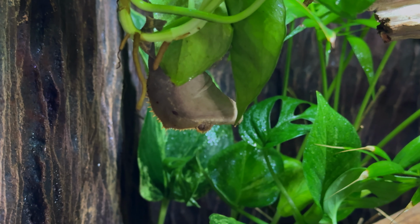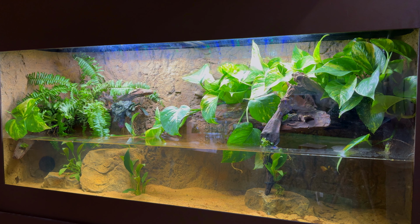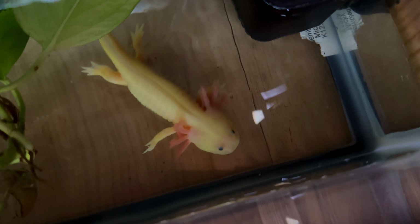Moving on, we have the newest enclosure in the animal room, the 55-gallon axolotl paludarium. I set this tank up last week, and it's meant to house my 8-month-old axolotl, Ember, who is the newest addition to the animal room. With this tank being fairly new, a couple of the plants are having a hard time adjusting, with others thriving.